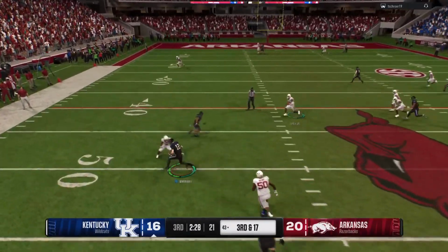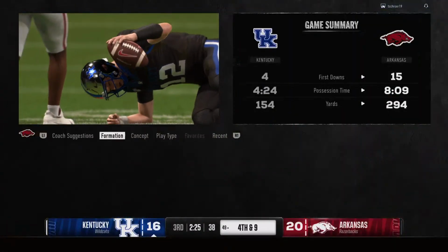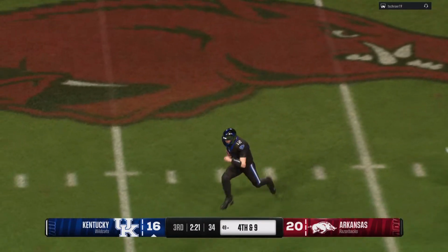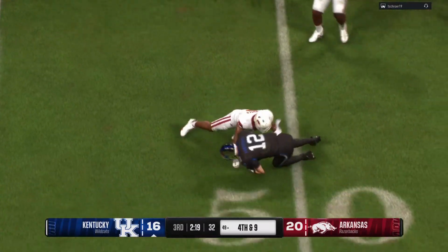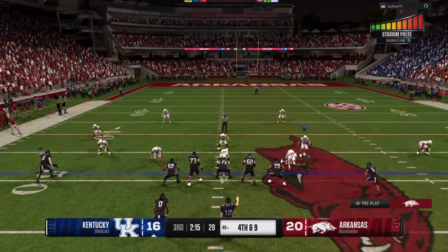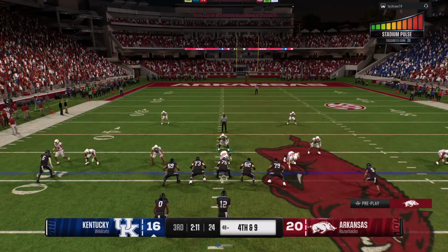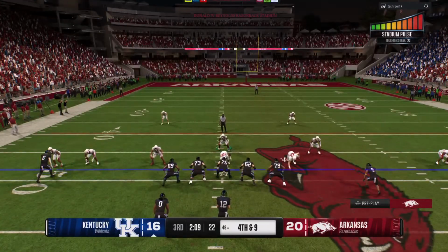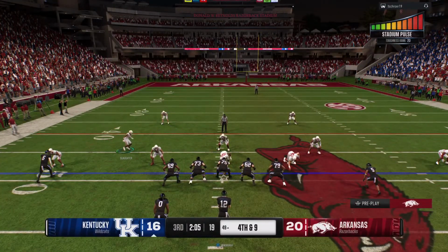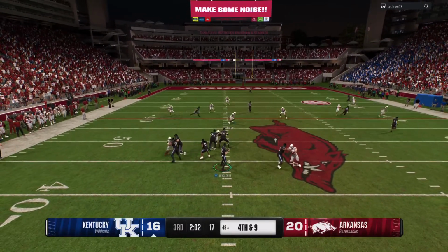He's going to run it. And he couldn't find quite enough running room to reach the line to gain. I know he didn't pick up the first down, but man, he makes this 4th down way more manageable. It's tough when you got 4th and long. Did a great job of making this manageable and keeping the playbook open. On 4th down, they'll try to throw it.